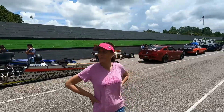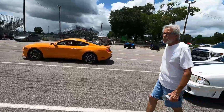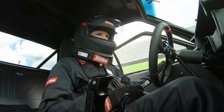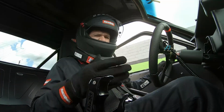We're gonna try that one again. Alright guys, our third pass. I lowered the tire pressure down and lowered the launch RPM a little bit. See if we can get it to launch.